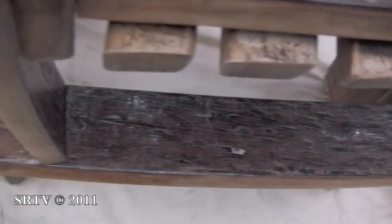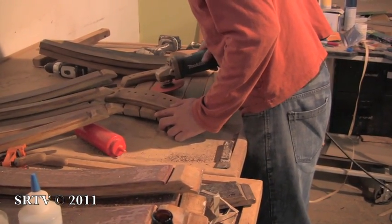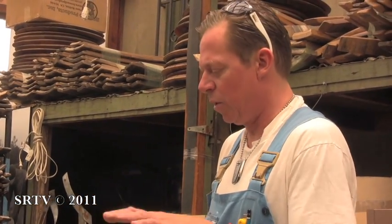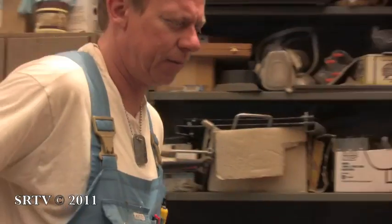I'm sorry, Steve. That's a lot of work. So yeah, then we put a top coat on it, and then I inspect it, I make the plaques, and we do a little light sanding on it again, and then put a little oil on it, or just a little beeswax and stuff. And then it goes back up here in the shop. Wow.